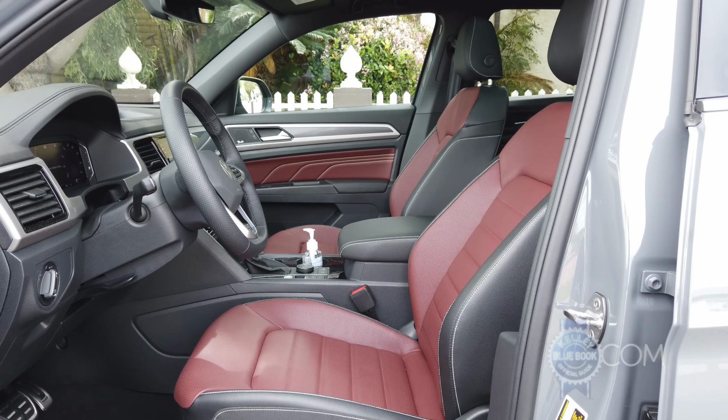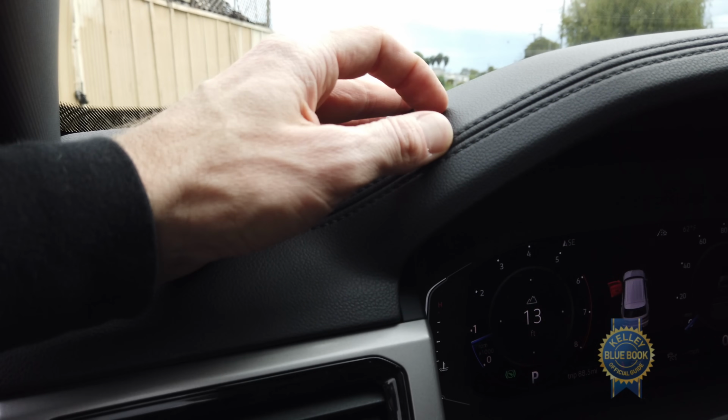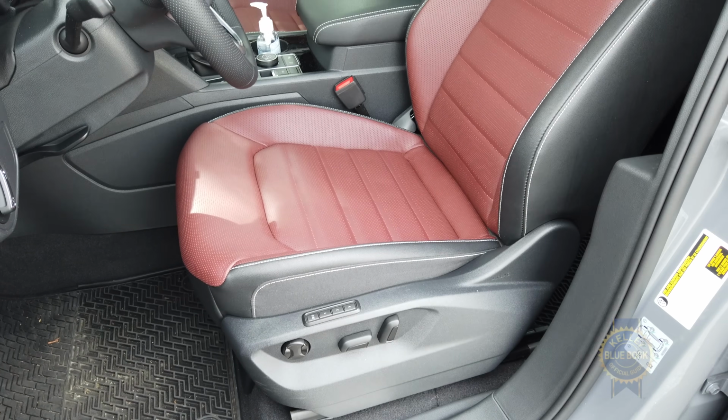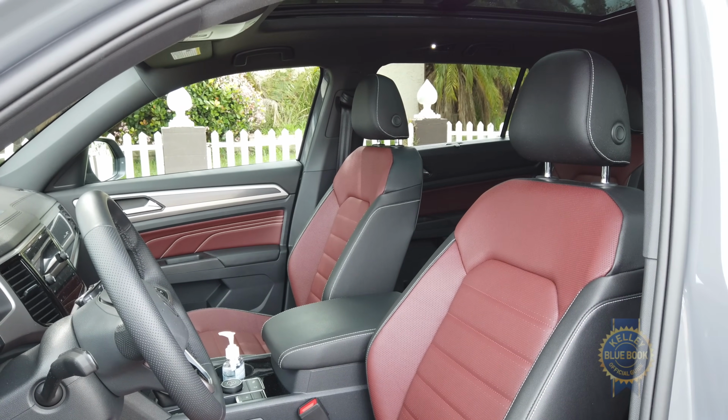Material quality on our ornate SEL Premium R-Line subject is lovely up high, though the lower you poke, the harder the surface. And the presence of actual stitching draws attention to the fake stitching embossed on the dash. Nonetheless, our car's dark burgundy and black leather add a swanky touch to the commendably comfortable and supportive seats.